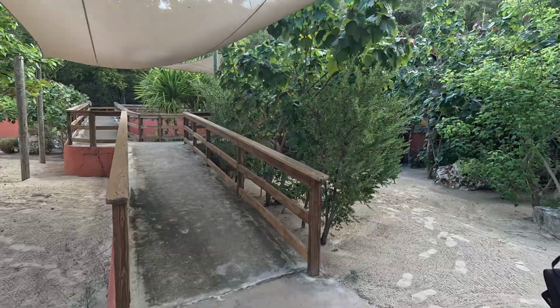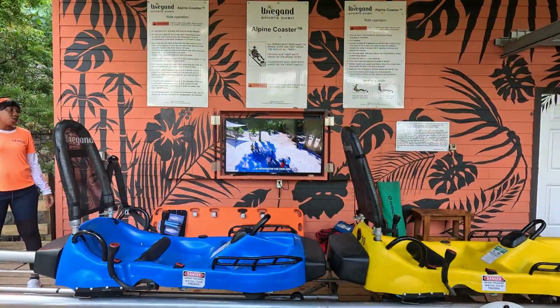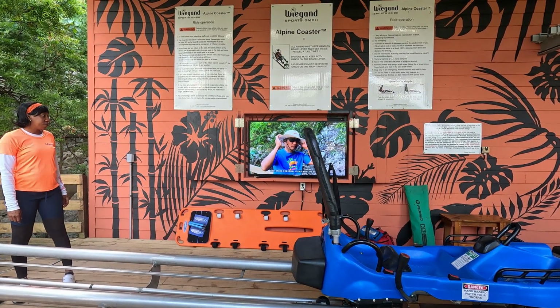We'll head up the ramp here to the coaster, where you'll find a quick little safety video to brief you on how to use the cart. Push forward on the bars to go and pull back to brake.